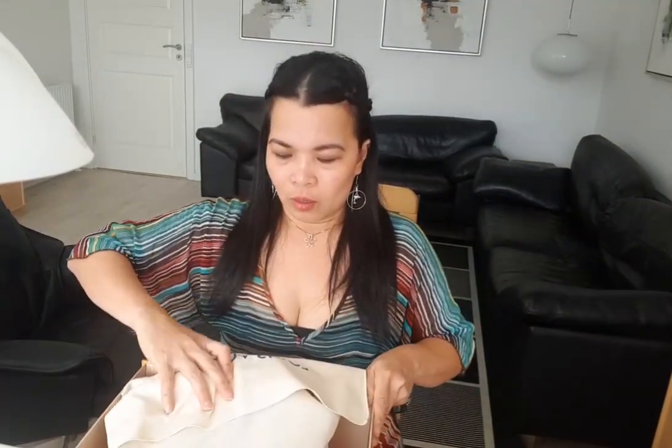I have also the one called the Speedy 20. I think 20, yeah. There are two kinds, 20 or 25. But I think I have the 20, the smaller one. But it's bigger than this. So I love this because it's not too big and not too small. You can put a lot of things inside.